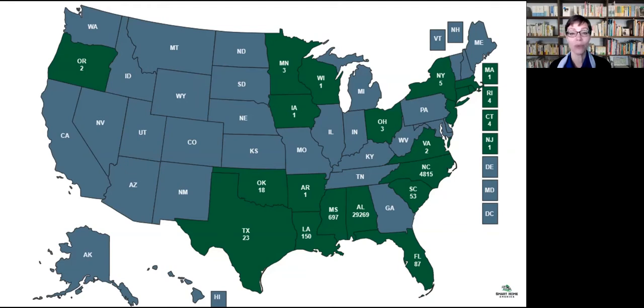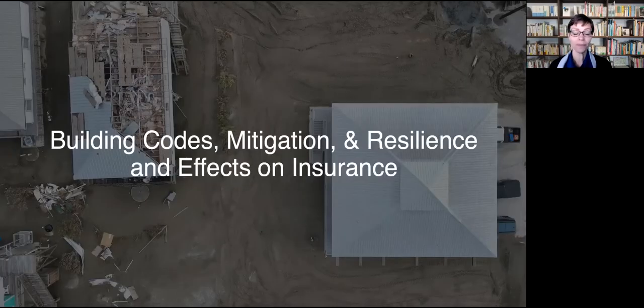And just a side note, there is an older program called Fortified for Safer Living. That program is no longer active. Those houses are not listed on here. There were not that many. But if you happen to know somebody who had a Fortified for Safer Living house, that's not included in the statistic. So let's back up.